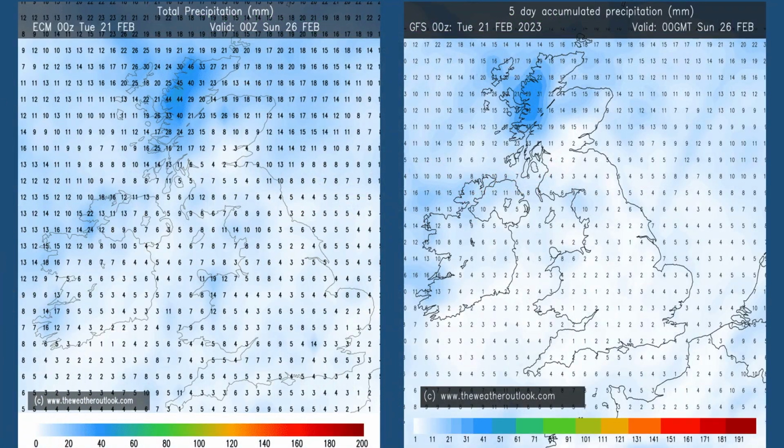Rainfall. Well, with high pressure around, there's going to be a lot of dry weather through the first week. The charts here, though, are showing forecast accumulations in millimetres for days 0 to 5, ECM on the left, GFS on the right. It's really only northern and western Scotland where amounts are significant, although ECM does show somewhat higher values in southern and central parts of Britain than the GFS chart does.